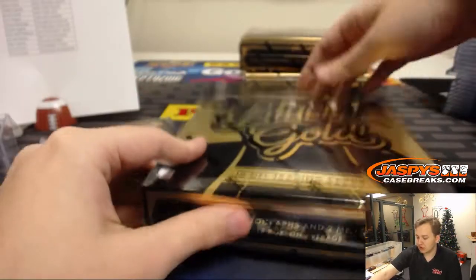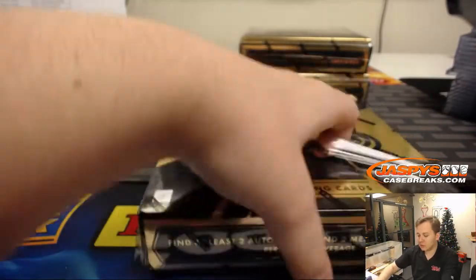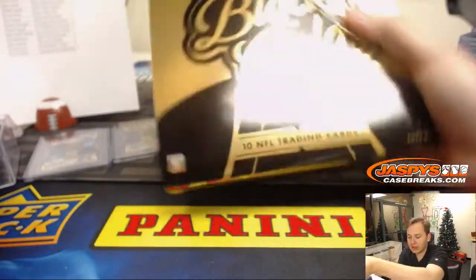All right, box two. We'll randomize those at the end of the break, as well as any points that come out, or if we hit any more of those quad cards.